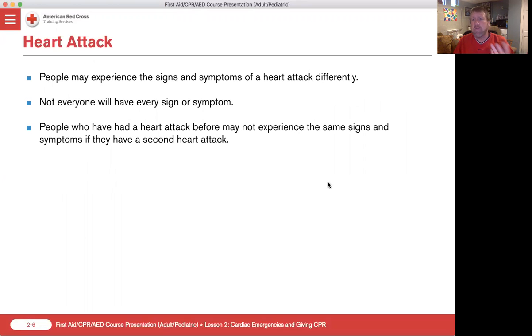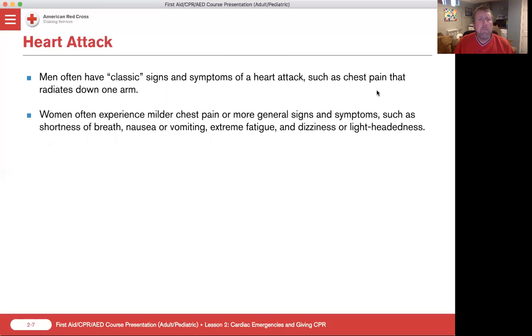Everybody responds to heart attacks differently, and you noticed in the first video that it was about how you look at women versus men. A lot of times for women, we're talking about just mild sick symptoms, nothing that's over the top pain, but sometimes just indigestion, almost feeling. And that's really important to understand. Also, men, like I said, have classic symptoms. Women tend to show just different things: sickness, lightheadedness, those kind of things.